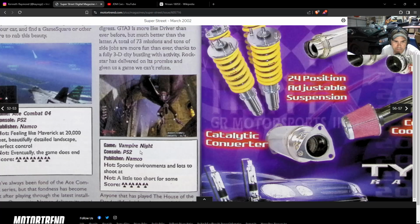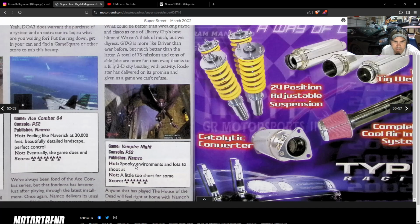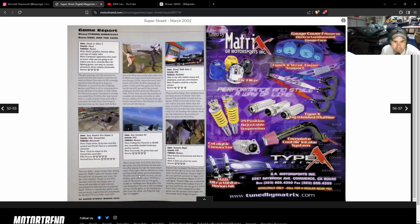Vampire Knight, never heard of that game. Spooky environments and lots to shoot at. A little too short for some. So maybe the game was not long enough.